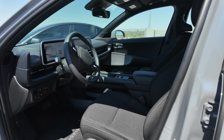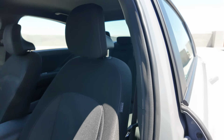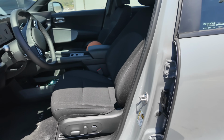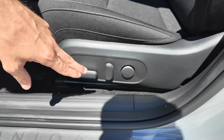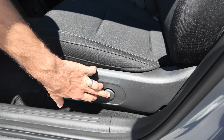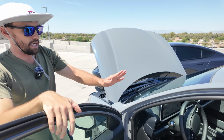All right, let's take a look at these seats. These seats on the build sheet, they're called black. So they're double black. And I feel like it's an NPC seat. Now, as you can see here, the driver's seat is powered and you have lumbar support, so that's nice. And surprisingly, these are both heated seats in the front of the Hyundai.